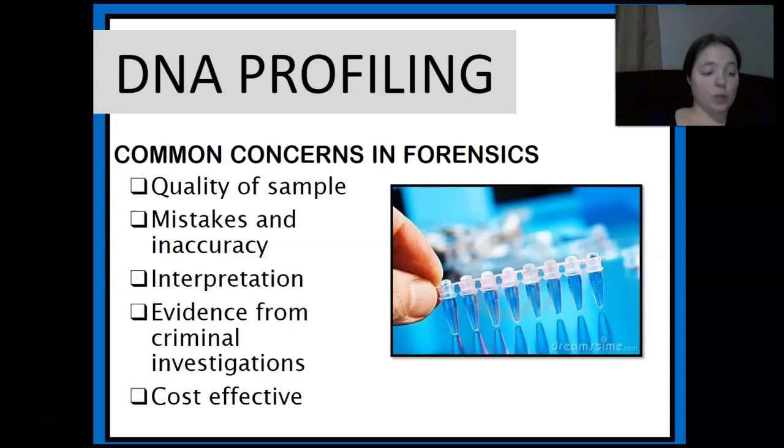Mistakes and inaccuracies. Well, human beings collect and store these, so there can be human error. Accuracy has been challenged because segments rather than complete DNA strands are fingerprinted, so fingerprinting may not be unique, and often tests carried out in private labs may not follow uniform testing standards or quality control. Interpretation: human interpretation can lead to errors. Bands on electrophoresis gels are sometimes indistinct and can result in interpretation being a matter of opinion.